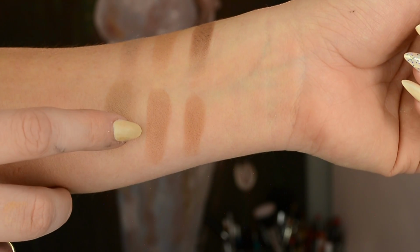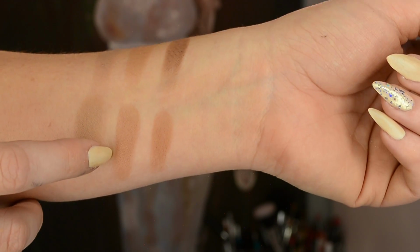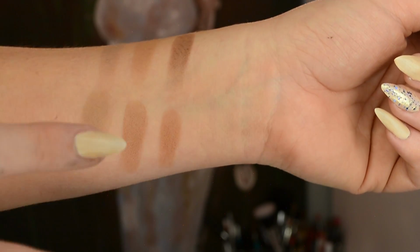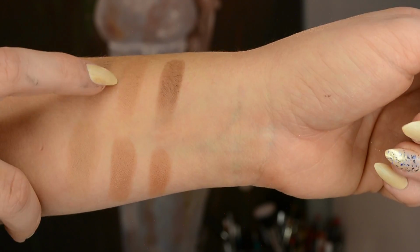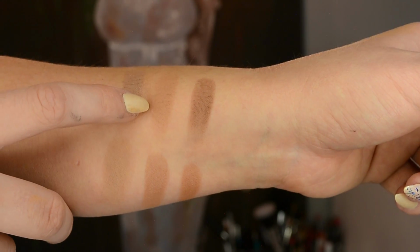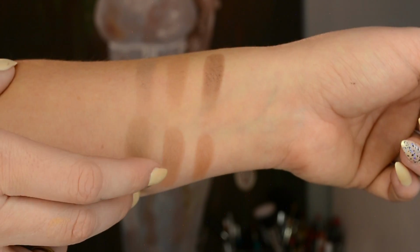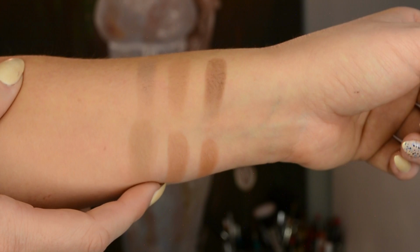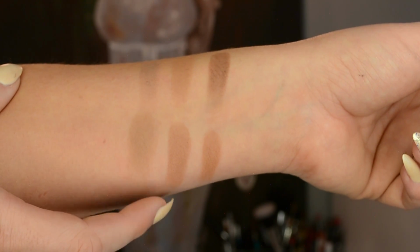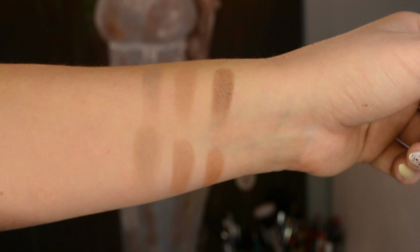This one here is Java from the Anastasia Contour Kit. It's the one that looks like a cool reddish sort of contour color, and this one up here is Shadow Play. This is the middle color in the Kat Von D kit. So as you can see, they're pretty similar in tone. The Anastasia one is just a bit more saturated in color and a bit more red. This one is a teeny bit cooler, but still quite warm.